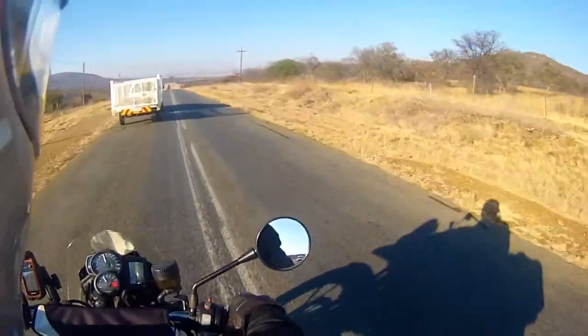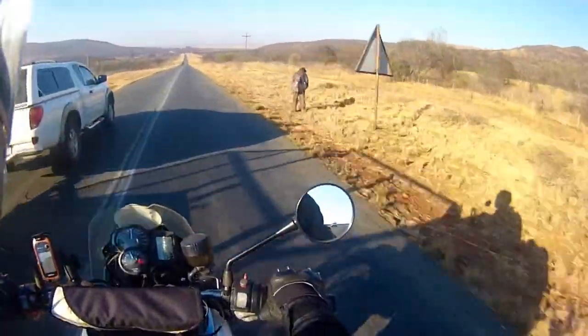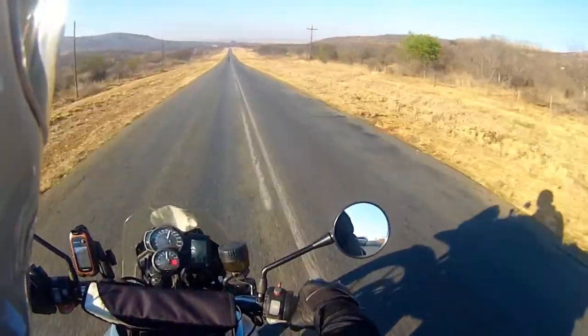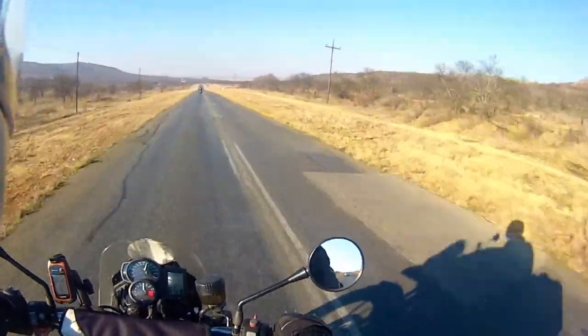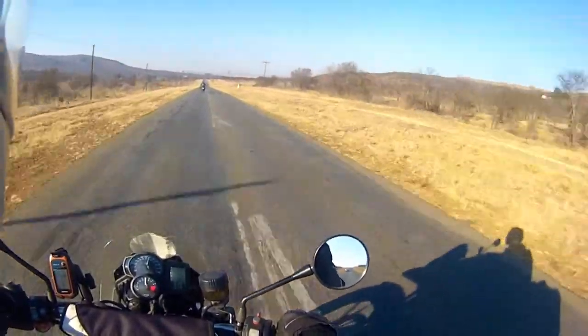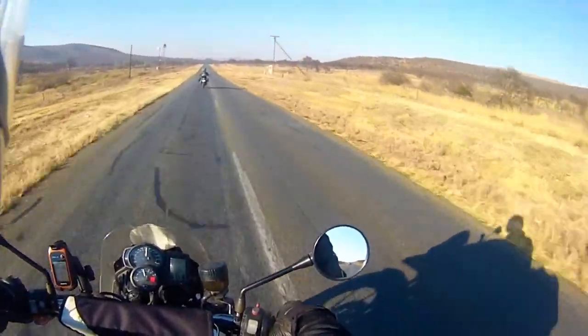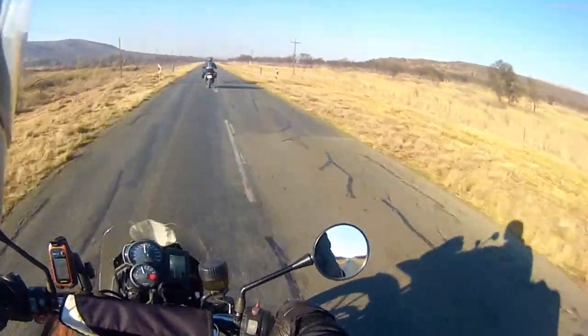There was actually quite little traffic all the way there. Hardly passed any cars. This is one of the very few. The roads weren't too bad. A pothole every now and then, but all in all, not too bad. Later on, there's a little segment where you'll see where there were some quite bad potholes.